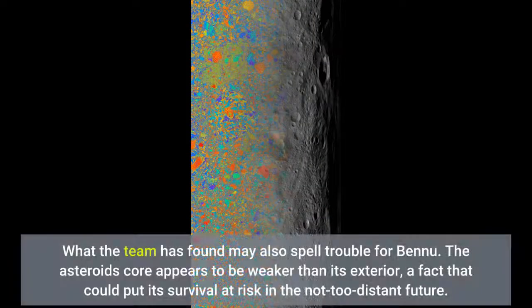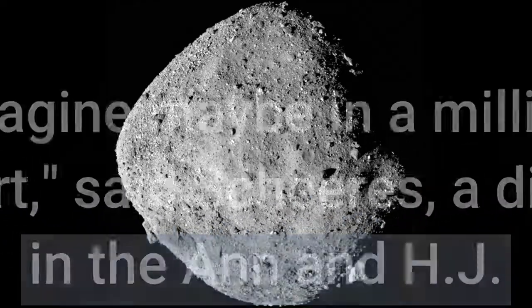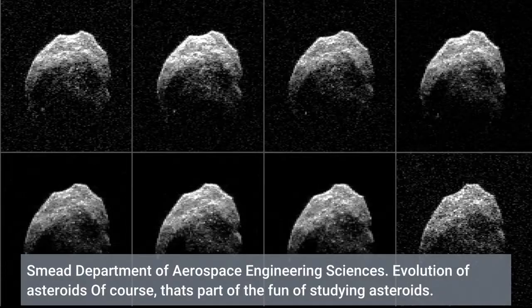What the team has found may also spell trouble for Bennu. The asteroid's core appears to be weaker than its exterior, a fact that could put its survival at risk in the not-too-distant future. You could imagine maybe in 1 million years or less the whole thing flying apart, said Scheeres, a distinguished professor in the Ann and H.J. Smead Department of Aerospace Engineering Sciences. Evolution of asteroids. Of course, that's part of the fun of studying asteroids.